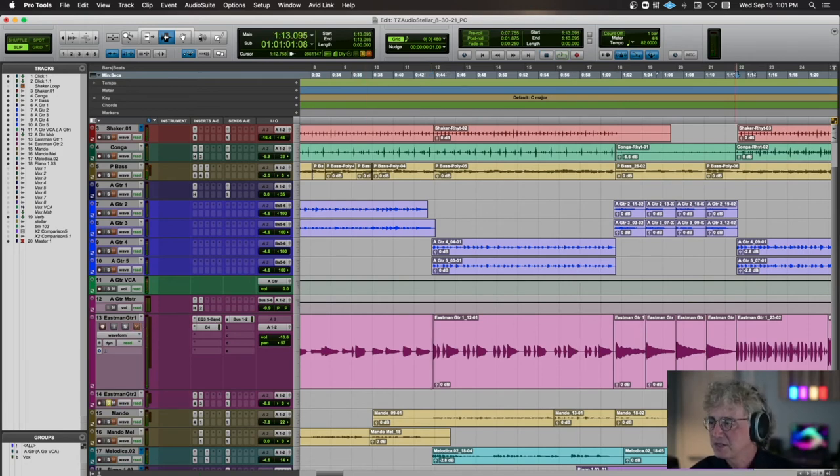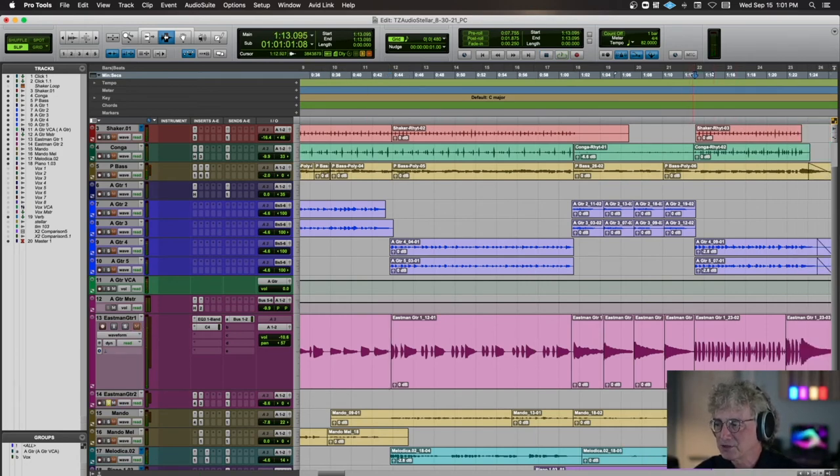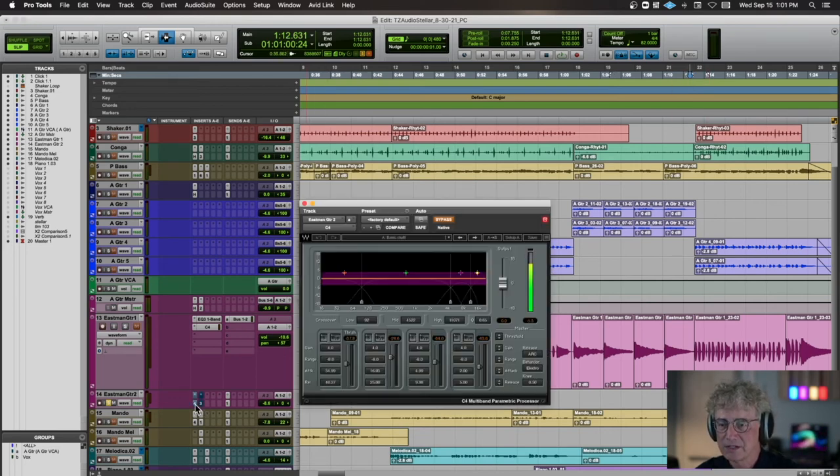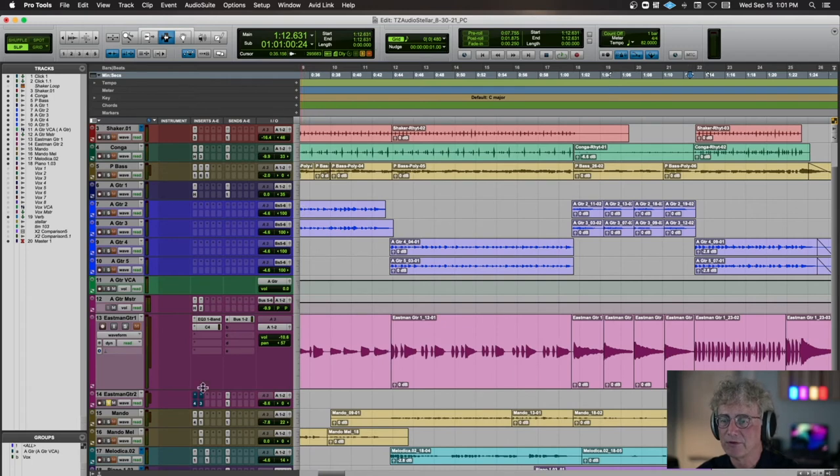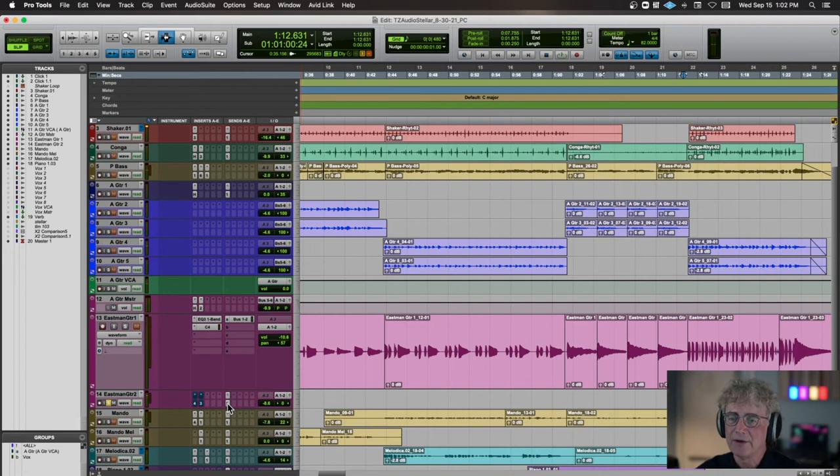Let's take a listen to this little melodic figure on the guitar here, sort of Steve Cropper-esque kind of thing. Let me note effects. I've got the C4 and then a tape slap on this one and some reverb. A very round sound. I mean, the guitar sounds round as it is, but the mic really sounds beautiful on electric guitar.